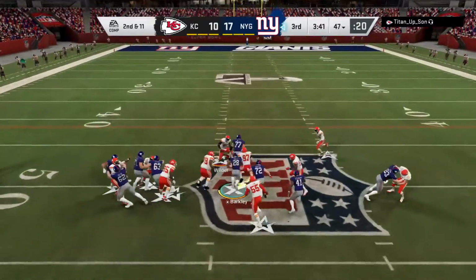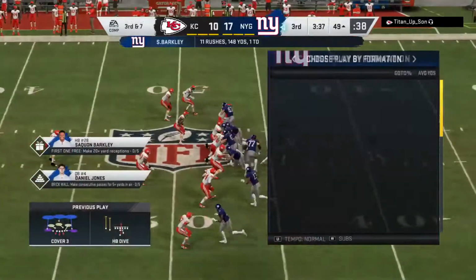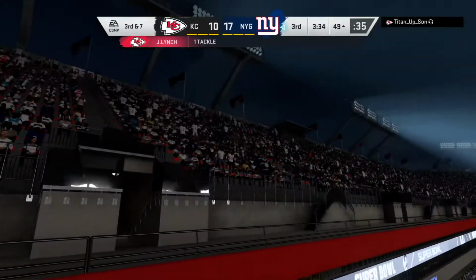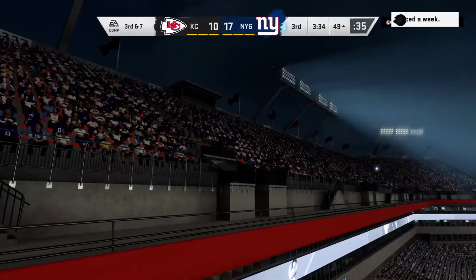On second down, here's Barkley. And he'll take it across the 50 and into Chief territory. They're trying to show that they can run the ball and protect this lead. Give it to the backs, play a little bit of keep away, don't you think? And that's probably a good philosophy at this point, going to make that defense stand up and stop them.